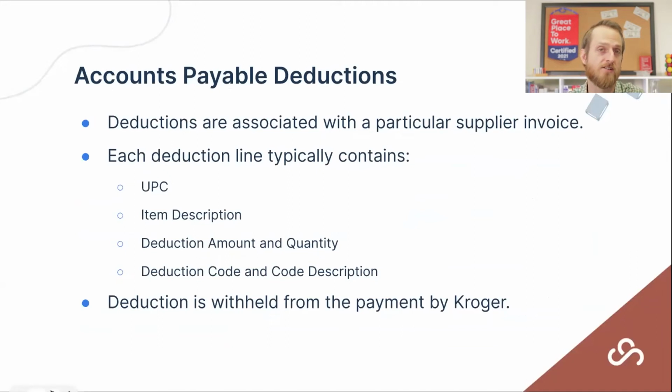So yeah, if they're deducting because of something going on with your own invoice, that's where it will be listed. We talked about the AR charges, and those are sort of Kroger invoices where they're kind of billing you. And so those would be in a different spot. But the deductions would be right on that invoice payment.